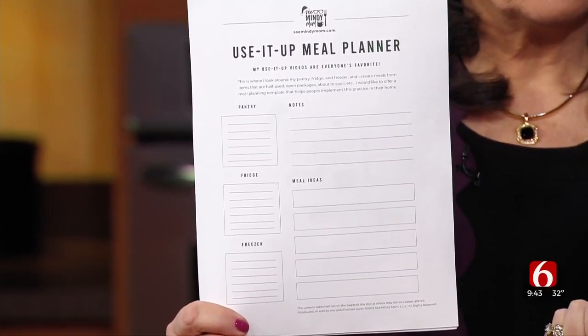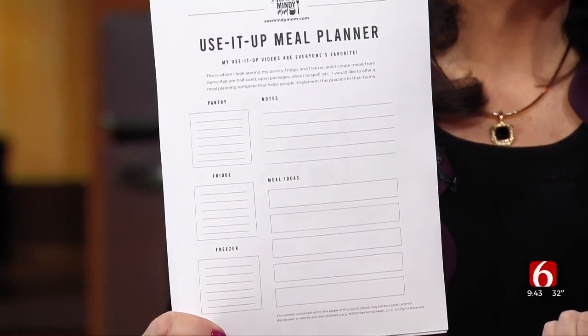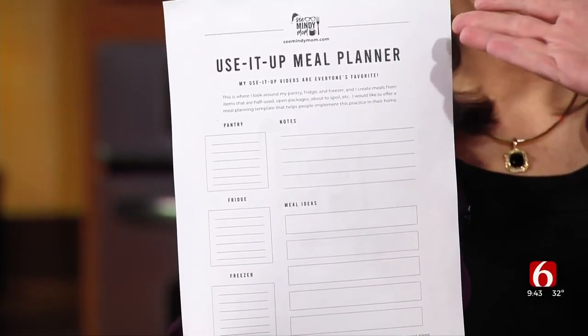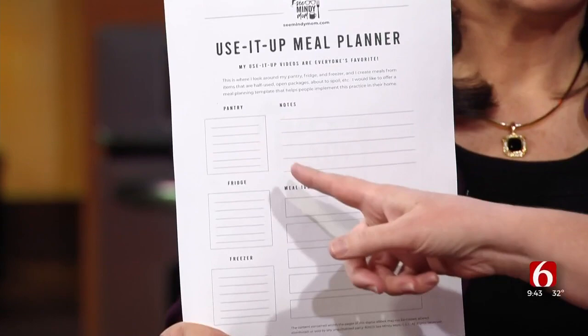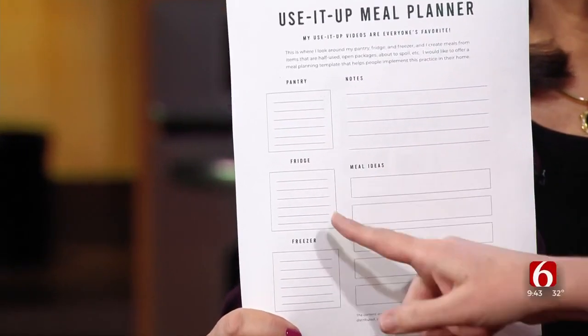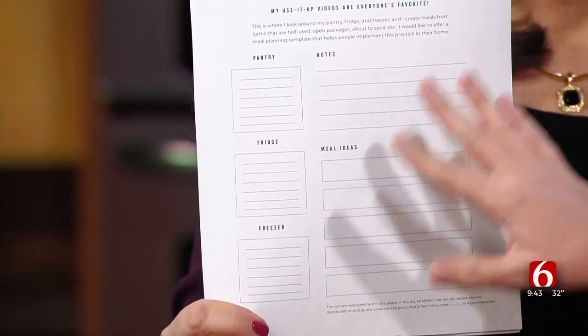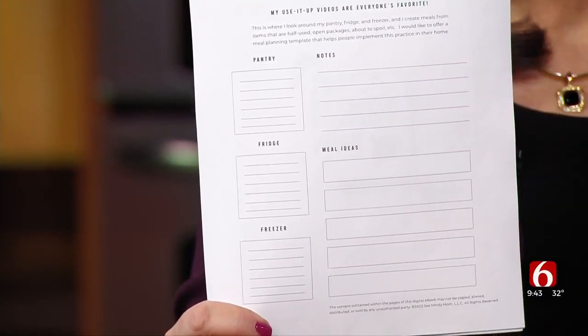So I put out a free ebook for my viewers at the end of 2023. It's over on my website, SeeMindyMom.com, and in the back of it I put in this Use It Up meal planner, and it has a place where you can take inventory of your pantry, fridge, and freezer, and then maybe go to Pinterest, go to Google, and find some things that you can make with those items that you want to use up and make a meal plan for your family.